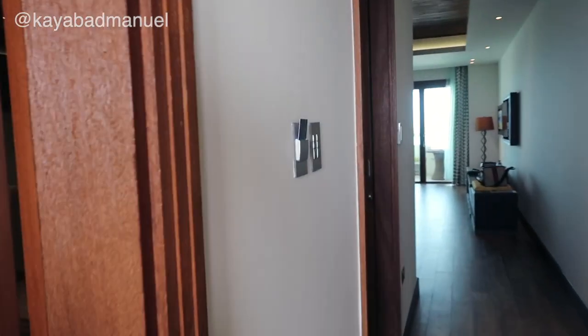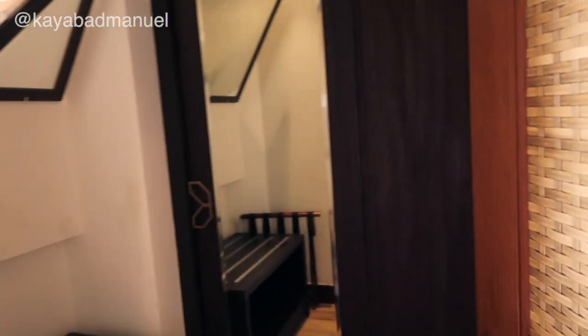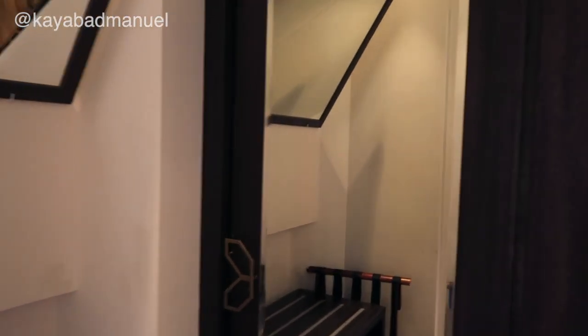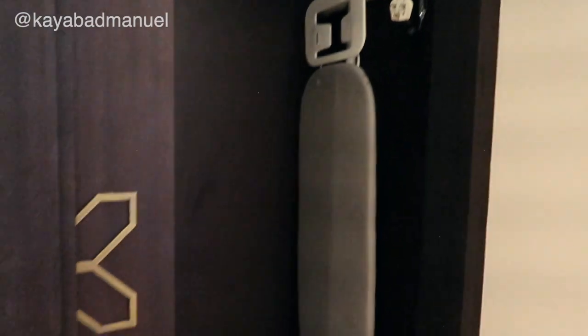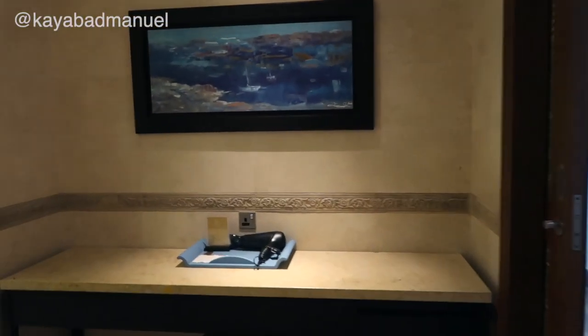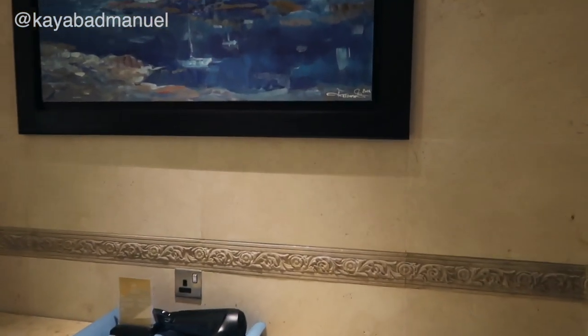Okay, so first door on your left is the walk-in closet. Di ba? They have a walk-in closet. And I love that there's a mirror. There's another mirror! If it's not enough for you, then you have another one. And then this one is the closet. So, di ba? Iron, ironing board. And then you can go outside. There's a door. Or you can go straight here. There's a path. And this is the bathroom area.